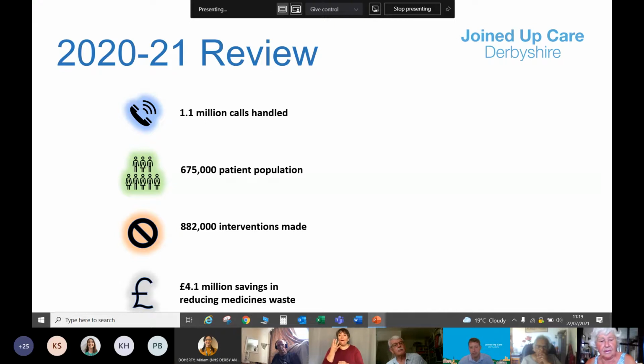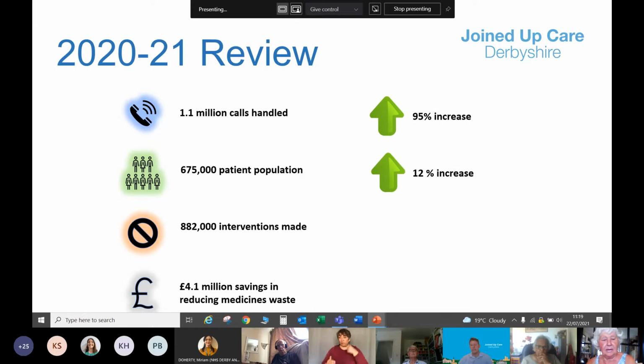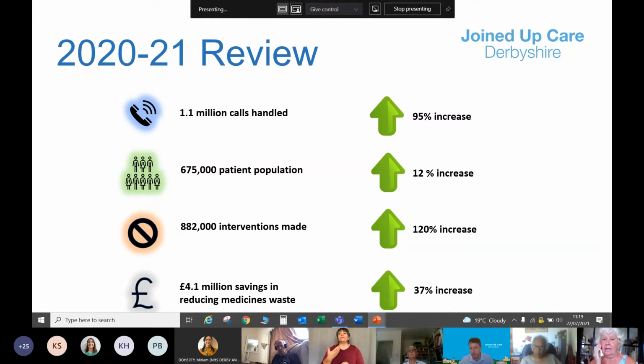So what does this mean in terms of difference year on year? Well, as I've mentioned, there was a 95% increase in calls last year from the prior year. We increased our patient population available to utilise the medicines order line to new patients by 12%. 120% increase in interventions made. So this is a 120% increase in where we've actually prevented medicines waste via more patients utilising our service. And this equated to a 37% increase in monetary value. So it was actually a £1.1 million increase last year in savings made.